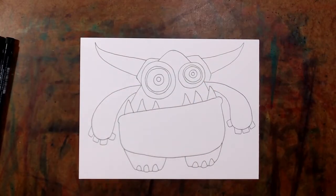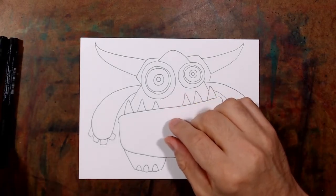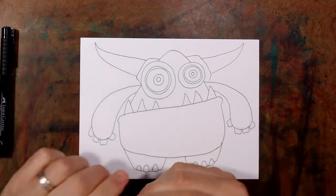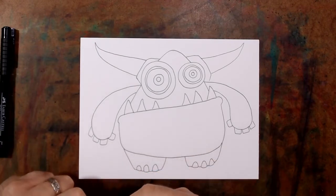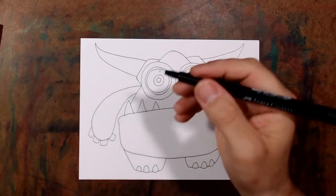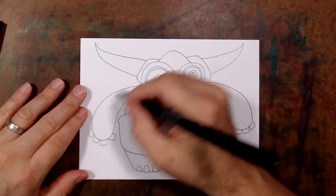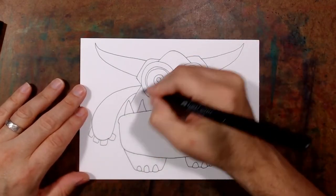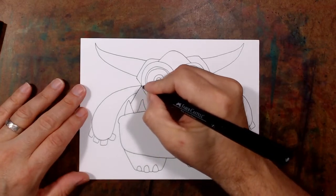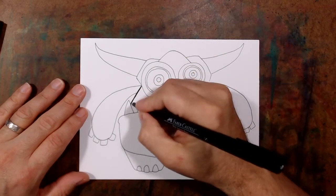So just a nice little drawing. Yesterday I was using the thicker pen. I'm going to stick with this pen, just to show in case people are like, well, I don't have all the fancy pens with the fancy tips. If you just have one pen or a pencil, or even just a black colored pencil, what I find is that you can still do thick lines. And it's pretty simple. You just take your time.